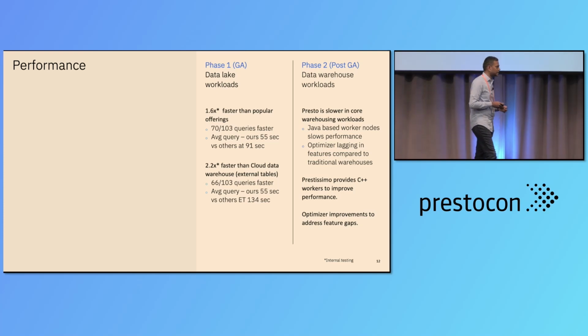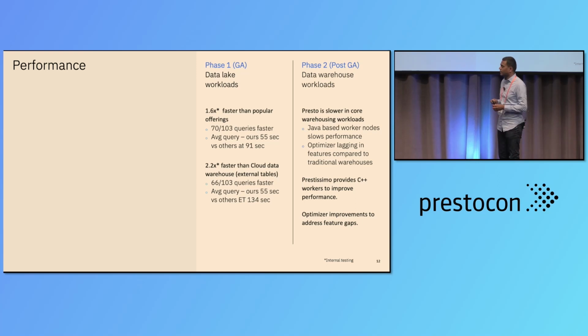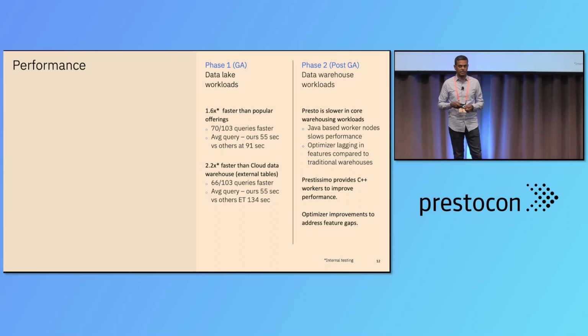So we did some initial benchmarking. The first line there says that on about 70% of the TPCDS benchmarks, we were actually faster than a competitor. That competitor was Dremio, again a proprietary engine, with the Iceberg table format. But on about 70% of TPCDS, we didn't do anything. We just took Presto and ran it. 70% were actually faster than a proprietary engine, which is Dremio. Those are good results, I would say.